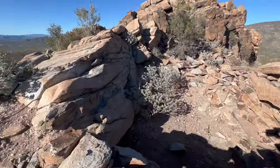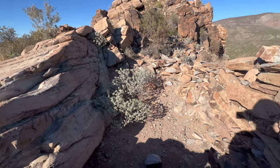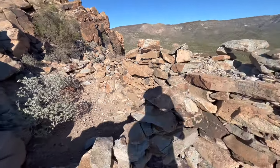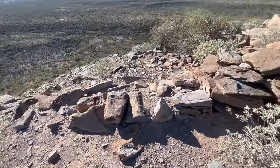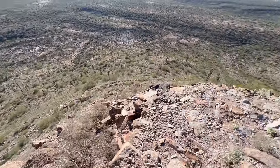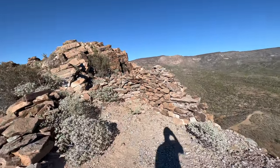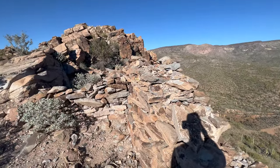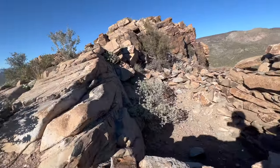You have that nice flat wall already just because of the natural bedrock. And then all you have to do is build a wall right here, a wall right there, on that side, I guess, and then you have a nice enclosure. So, this also looks like a wall right here. Yeah, it's very cool. I'm gonna see if I can find some more petroglyphs. Just wanted to take you right behind one of these walls here. Go into this room.